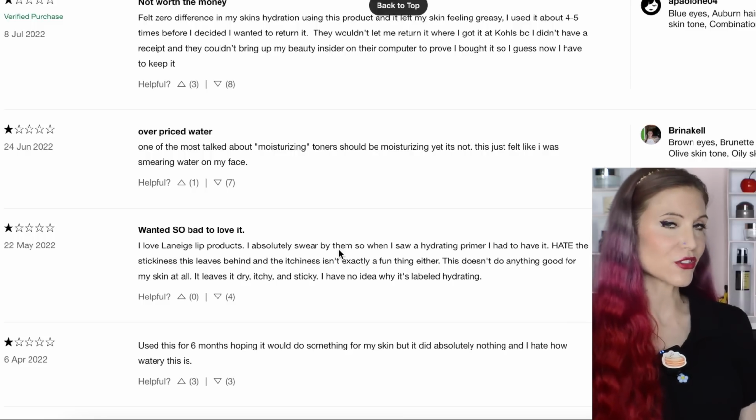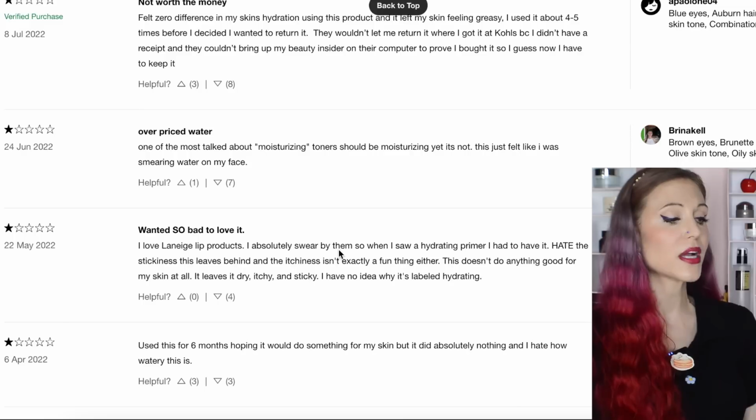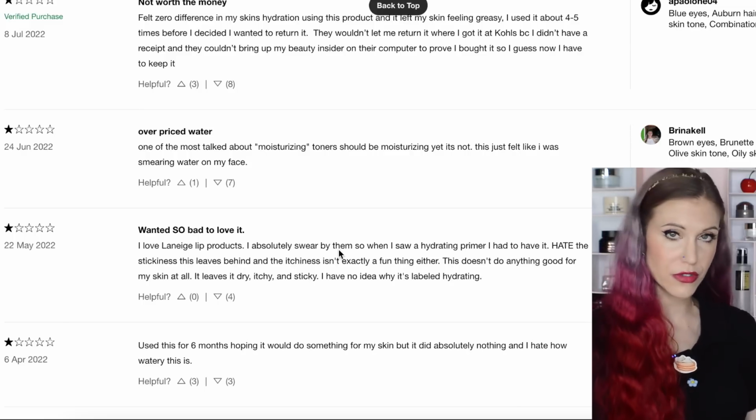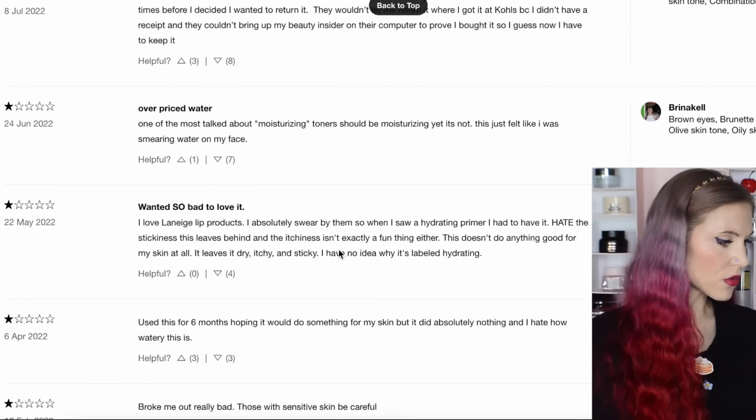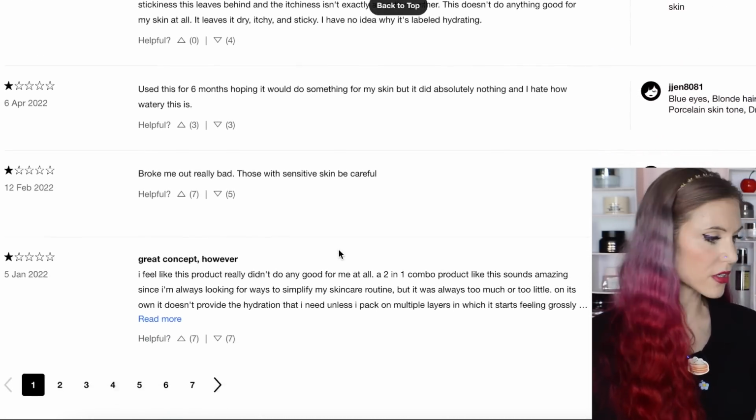Also, because I really struggle to feel like this isn't moisturizing. If anything, I wouldn't be surprised if we keep seeing more people like the first review say that it was too greasy. I think this is a moisturizing toner. Let's scroll down and find some longer reviews.